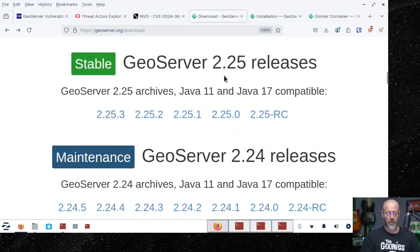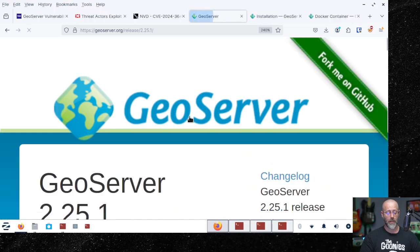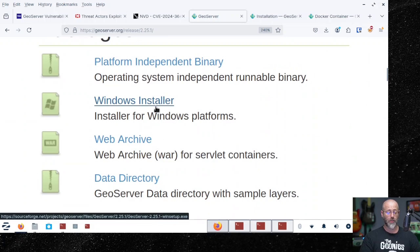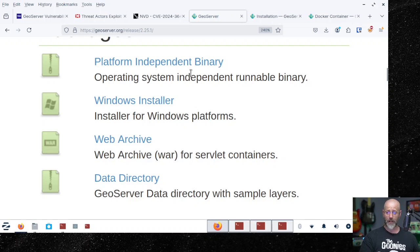So there's GeoServer 2.25.3. So we know 2.25.3 and 2.25.2 are not susceptible to this vulnerability. They're not weak. But 2.25.1 is. You click on that one, and that takes you here. And what you want to do is, now you can go through creating a virtual machine, throw it on a Windows system, grab that platform independent binary, get crazy if you like, right?